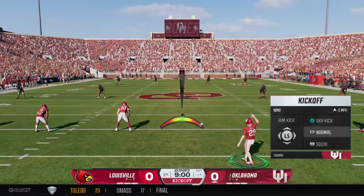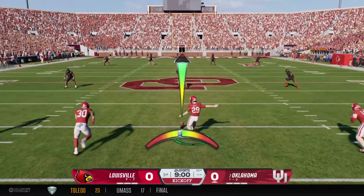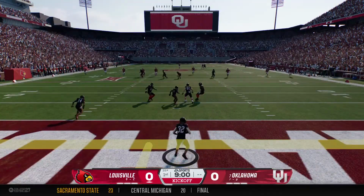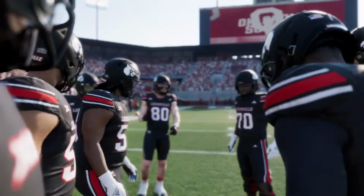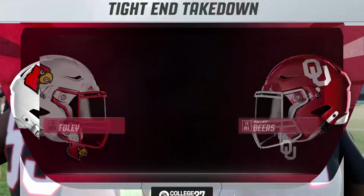Sooners ready to kick it away first. And it'll be a touchback. The ball will come out to the 25-yard line. So the Louisville Cardinals offense has the ball first today.